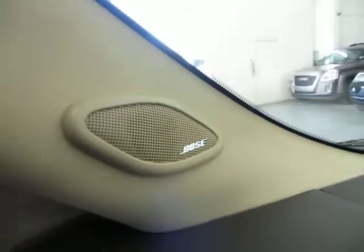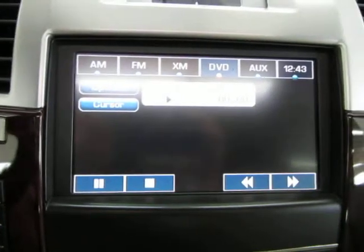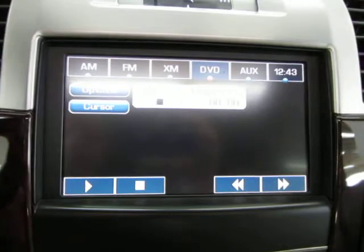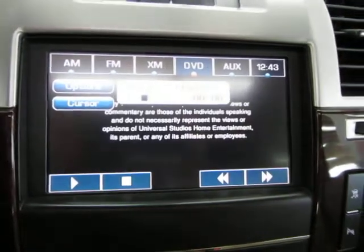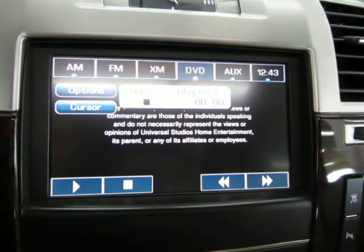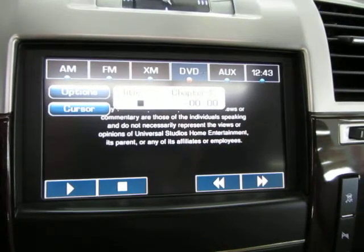All right, it does have the Bose stereo sound system, and let's have a listen to that. I think we might have a movie going on. Let's check into that first. We're going to press audio down here. Let's see where we're at now. Yeah, there is a movie on there. By the way, as you can see, it is a touch screen. Let's just give it a second for the movie to get going. And okay, there it goes.